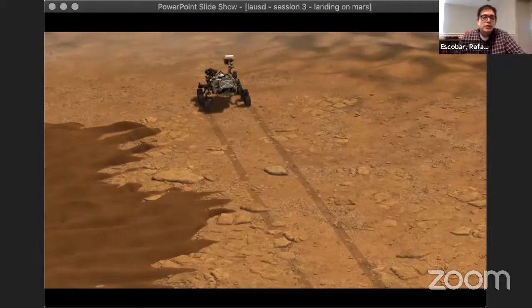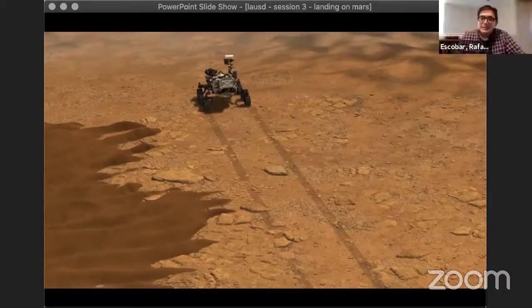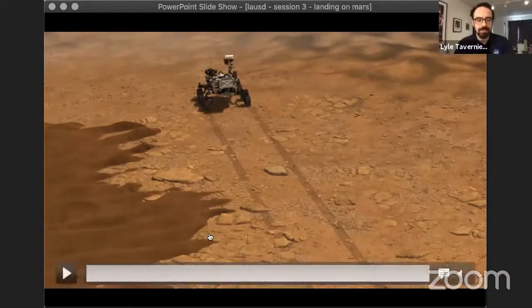How do you talk to the spacecraft to be able to get it all the way to Mars? Oh, that is a good question. I'm going to stop sharing because I might have a picture of it. That's a really good question. How do you talk to a spaceship that is millions of miles away? And we have something called the Deep Space Network. And let me see if I can find a picture from the Deep Space Network.